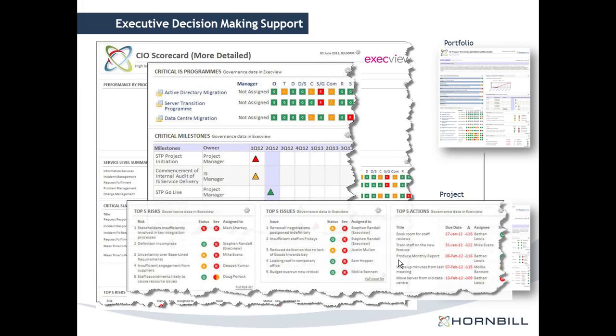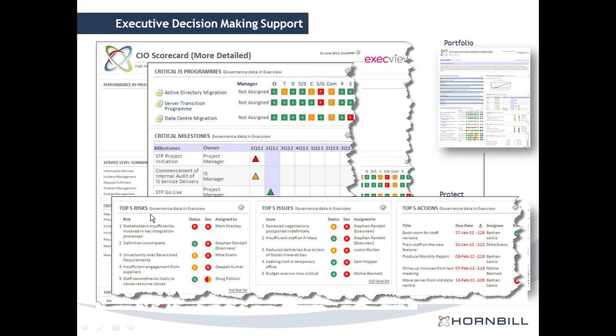Within Supportworks Execview, you can pull in information from your other projects. You can see where it's talking about the top 5 risks. This is giving the CIO information about where there are risks on particular projects, for example, and where training is required and so on. Okay. So together, Supportworks and Supportworks Execview should give you enough to help you provide high-level metrics. Now, some of you may not have Supportworks Execview, but you can probably do the same thing using Excel together with Supportworks, or indeed any other BI tool that you may have in-house to produce your metrics and so on.